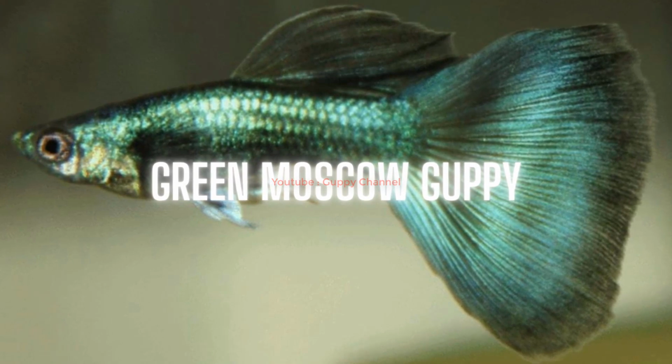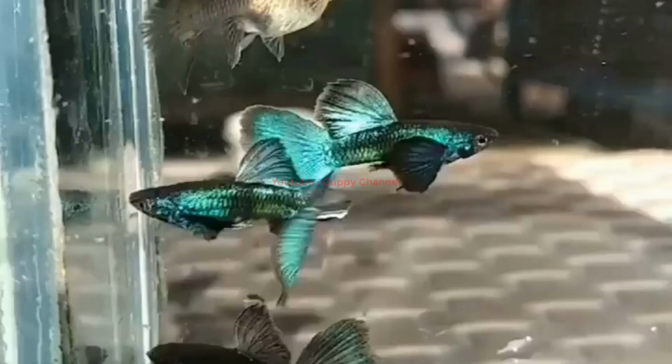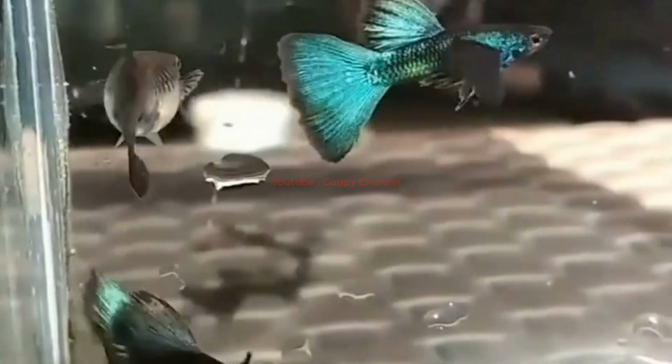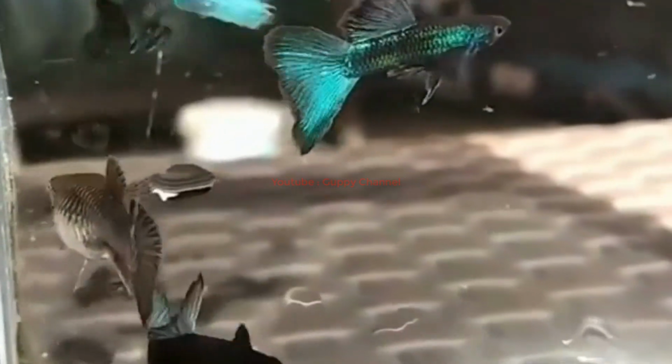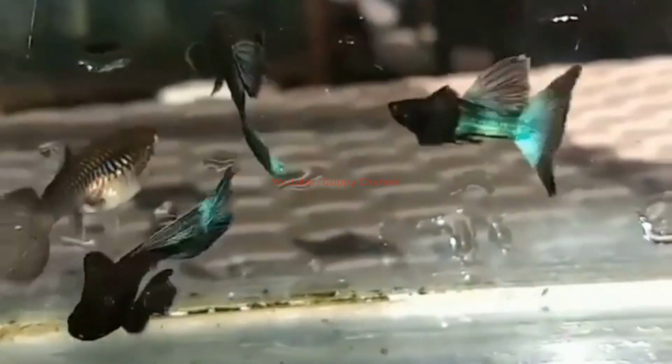Green Moscow Guppy. Green Moscow Guppies are extremely rare. But they're perhaps the most beautiful guppies out there. The metallic sheen is easiest to see in this strain. The effect is so intense that the fish look almost fluorescent in certain lighting.